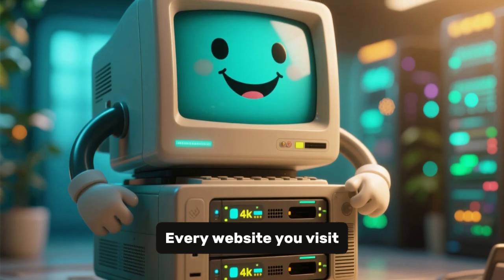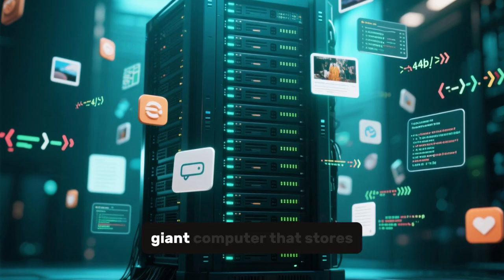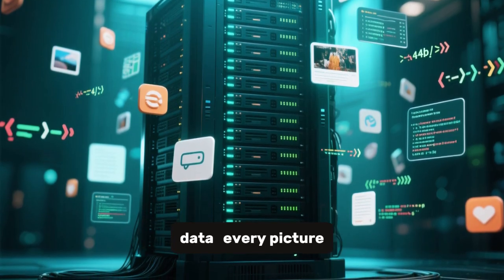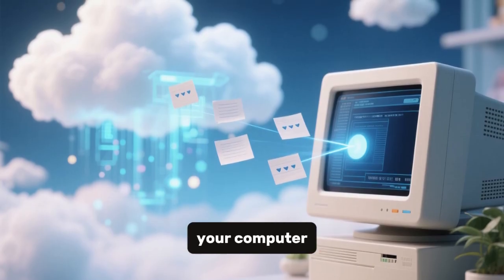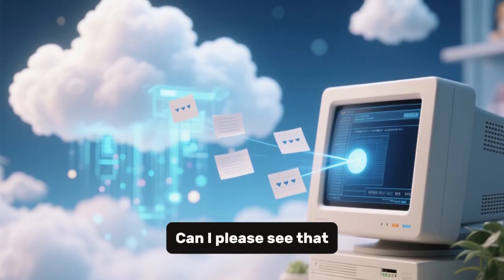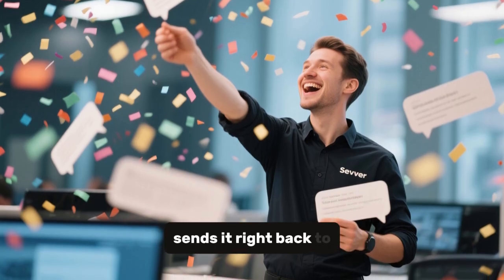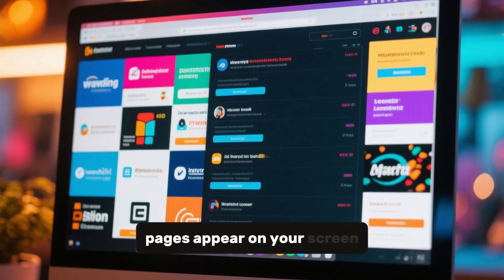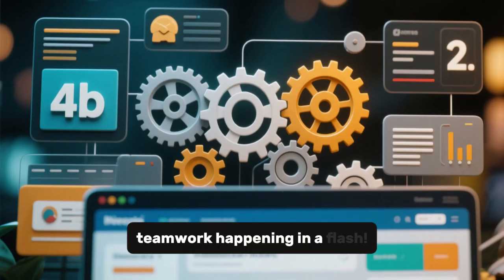Every website you visit connects to something called a server. Think of a server as a super powerful, giant computer that stores absolutely all the website's data. Every picture, every word, every game code. When you want to visit a site, your computer quickly sends a message saying, "Hey server, can I please see that cool page?" And the server, being super fast and helpful, sends it right back to you. That's exactly how you get to see all your favorite pages appear on your screen almost instantly. It's like amazing digital teamwork happening in a flash.